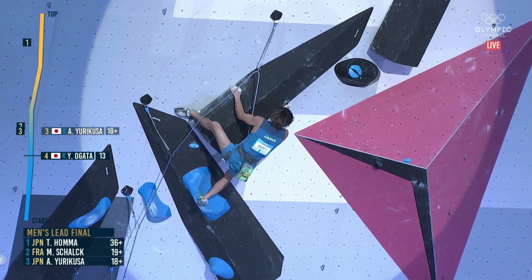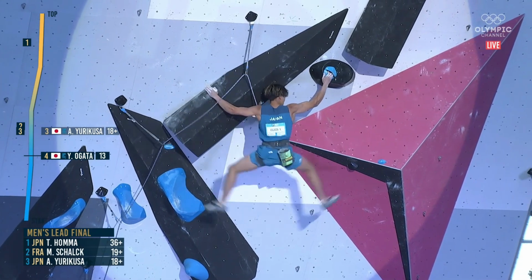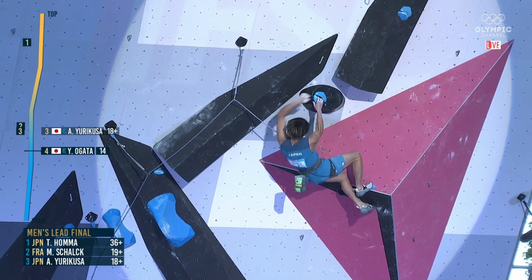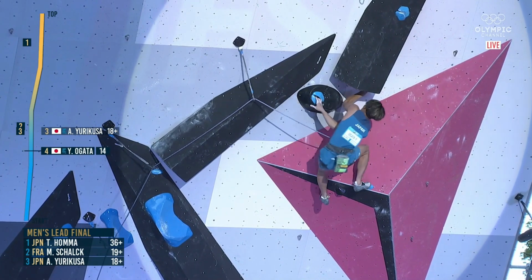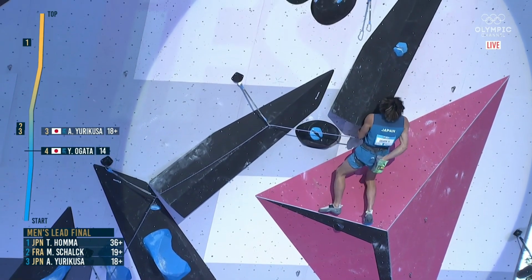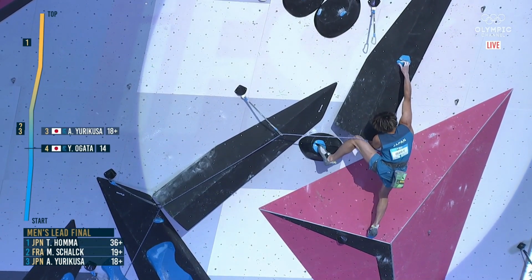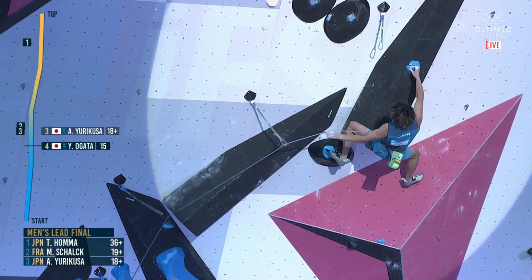Yeah, looking super comfortable so far. Yeah, easily has the block crimp. He'll come across, drop under, and have a rest, but he doesn't look tired at the moment. And you can see him kind of messing around with the rope there to see which side he wants it on. You know, a little different than Taisei did when he got all wrapped around there. That's really good rope management, which is another part of lead climbing.